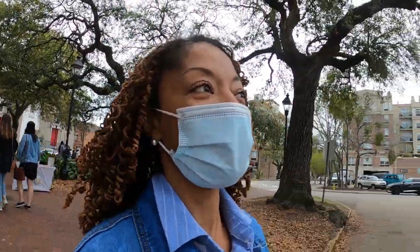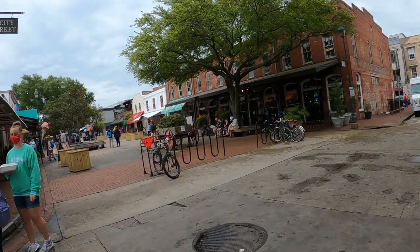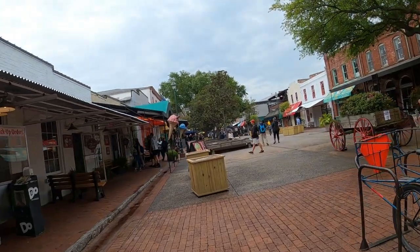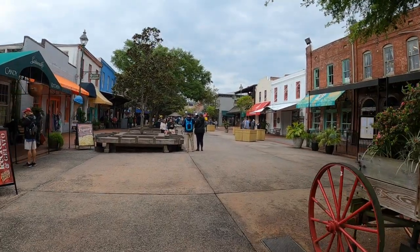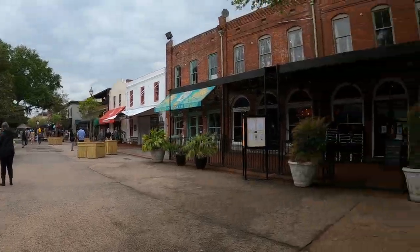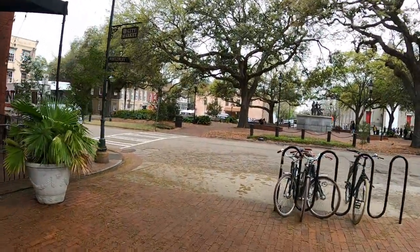Okay, this is so fun out here exploring. Let me show you where I am. This is actually where I was last night. So I kind of want to go to a different street. So yeah, I'm gonna go this way just because I want to see what's on the other side.